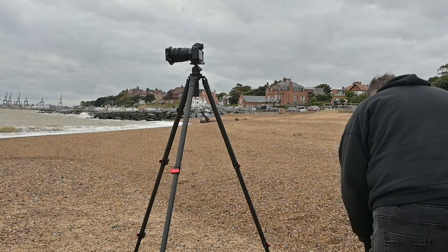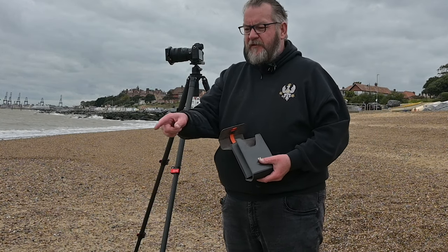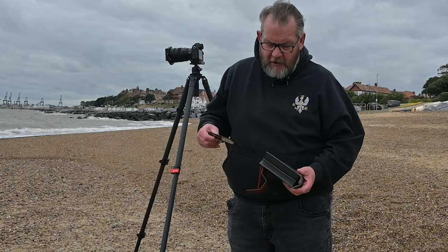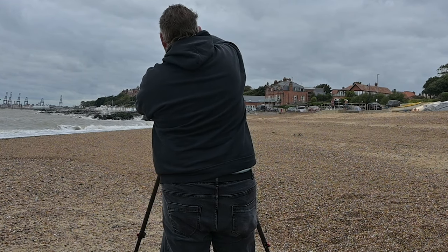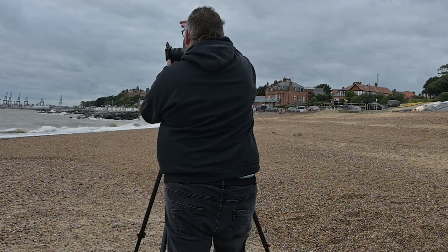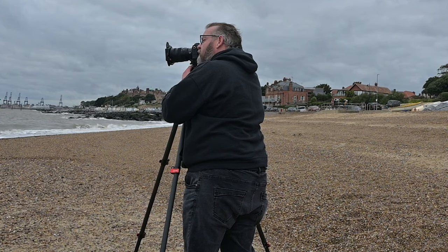Okay, so I have to get a shimmy on. The tide is right by the feet of that tripod. So yeah, I have to get a shimmy on. I'm using the 24 to 70 mil lens, the F2.8. I'm using the 10 stop filter. I have to get a move on, guys, I am sorry. I've literally just turned that camera off and told you that I'll be back.